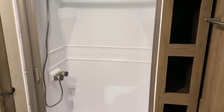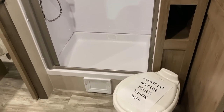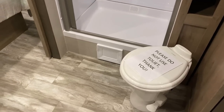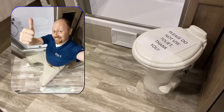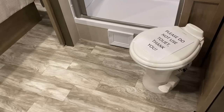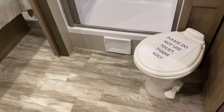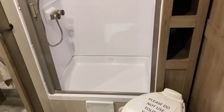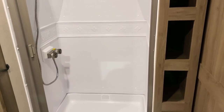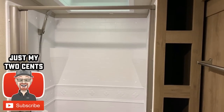I have noticed occasionally a couple Grand Designs will feel a little dim in certain areas, although that is about as fluffy, friendly seating as anything's ever going to get around a toilet, and I'm still disappointed that we have the need to put these "don't use the toilet" signs on here. The other critique that I personally have here is I'm not a fan of open cabinetry. I prefer doors on that linen cabinet space over there. That's just a personal thing.